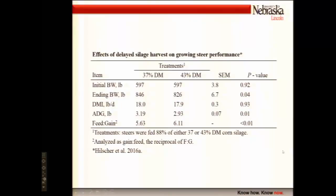So I got to point out that this is not a 30 or 33% dry matter silage compared to a silage harvested at black layer. Both of these are probably drier than what the average silage that's harvested out there is. Okay, so this is growing steer performance. So if everything that I've told you is true, we should see an improvement in performance. So what happened? 5-weight, 6-weight calves, those consuming 88% silage, it's 43% dry matter, no change in dry matter intake. They were lighter, they gained less, and they were less efficient. Okay, so they did exactly opposite of what we would have predicted based on everything that I told you.